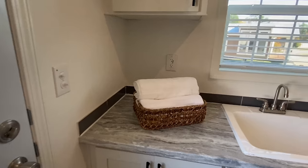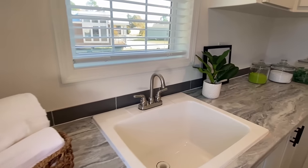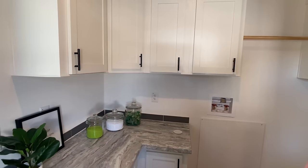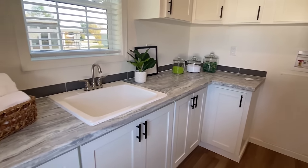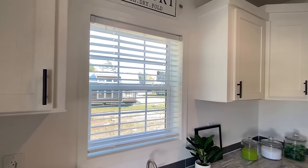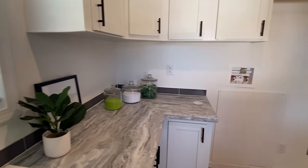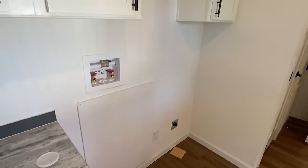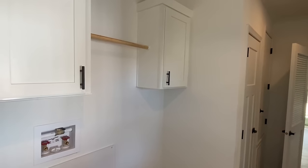And then look back here. We've got the sink. We've got a lot of countertop space, even more cabinets above and below. This is a loaded-out laundry room. And then here's a spot for your washer and dryer. And then we got us a nice little hanging rod there.